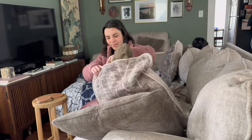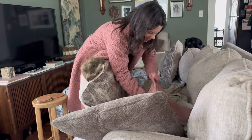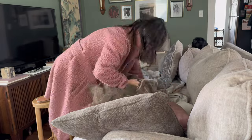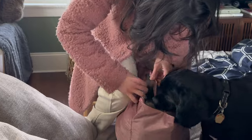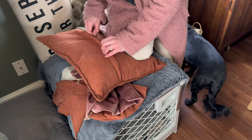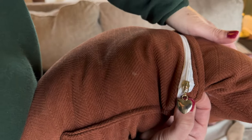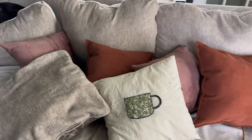Should I just take the stuffing out of here? It was a two-person job to zip that. There's one down. This one has like a little heart zipper. So cute.